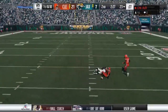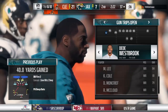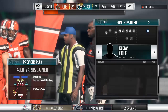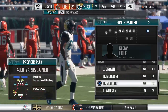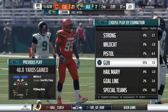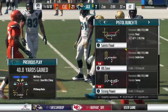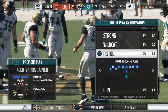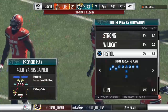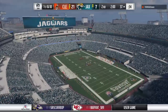And got his man, complete. And all the way down to the 37. A big third down play there for the Jags. And even 40 yards. Two minutes to play here in the first half.